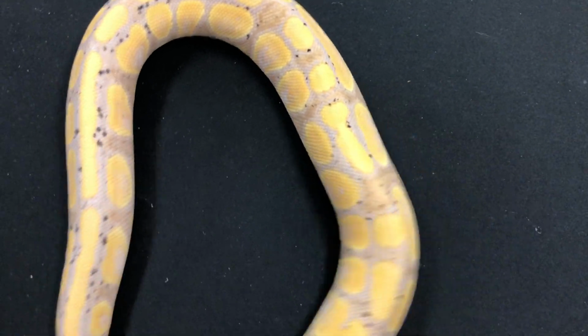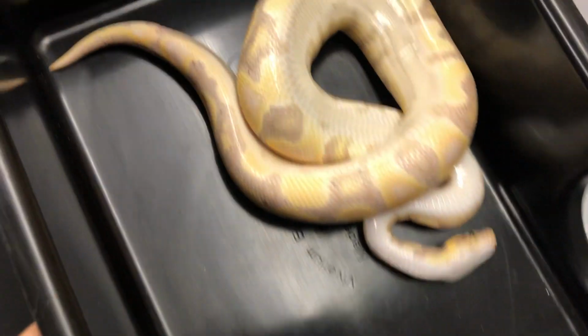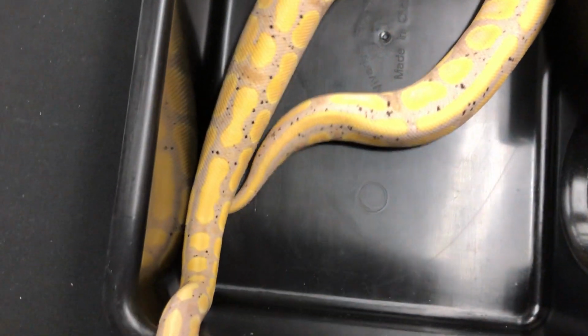He doesn't want to stay still though. He wants to be a pain in the neck. Let's see if we can get him over here. Put him in this little box here. Okay. There he is.